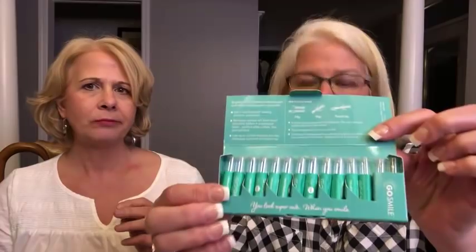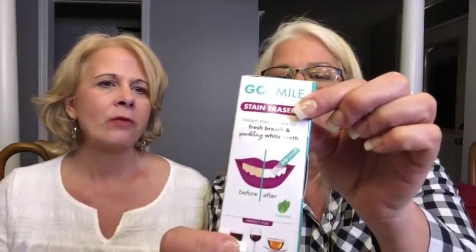Okay, this is Go Smile, fresh breath and sparkling white teeth. 14 stain erasers. For your teeth? Well, yeah, so if you drink wine or tea a lot, or maybe even if you smoke, we don't. They're these little vials that you put right on your teeth. It's showing you before and after. Instructions: slip, pop, erase. You put it right on your teeth. You guys, do you want to see this?